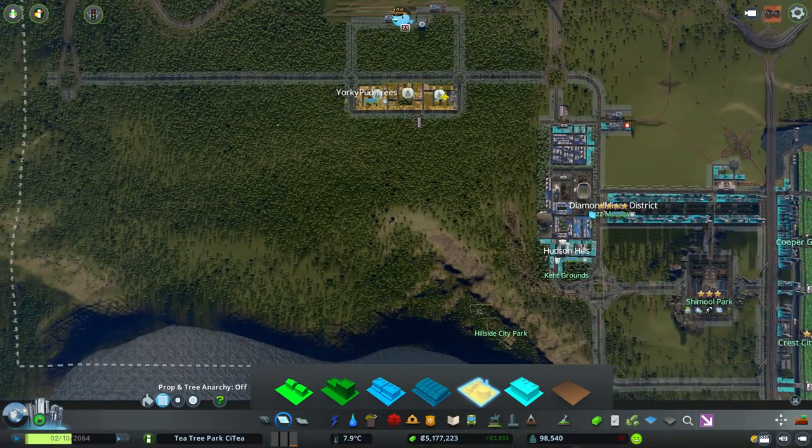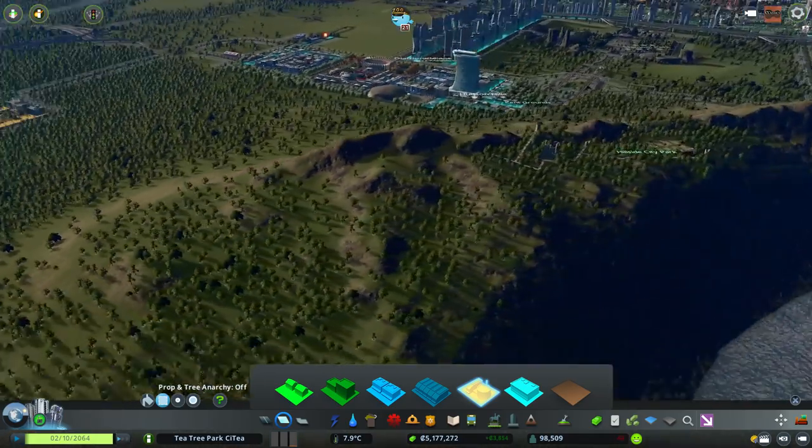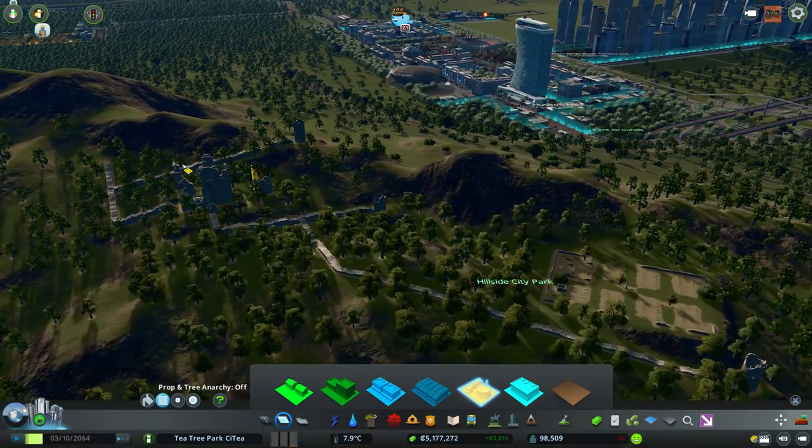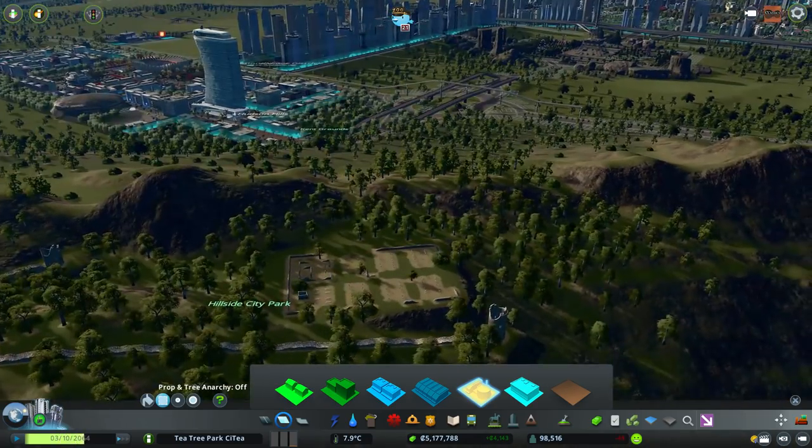So maybe we could put in a little area around the mountains. We still want to sort of incorporate this little park, which we haven't got to yet. I've marked it out. Hillside City Park. We've got to name that.